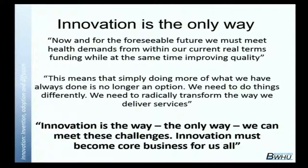I take these as quotes from the Chief Medical Officer for the UK, who has emphasised that he sees innovation and the development of improved delivery in terms of cost effectiveness as the only way that healthcare systems will cope with the current financial problems, but also with an ageing population in the future. So innovation is the way, the only way we can meet these challenges. Innovation must become the core business of us all. I think the fact is we are all innovators, but the innovations are rarely pushed through to adoption and diffusion to the whole healthcare system.